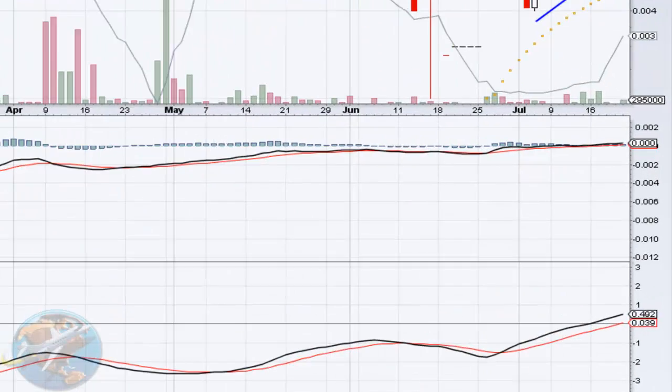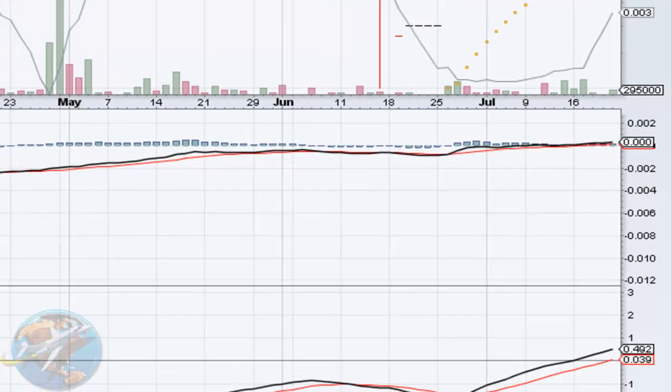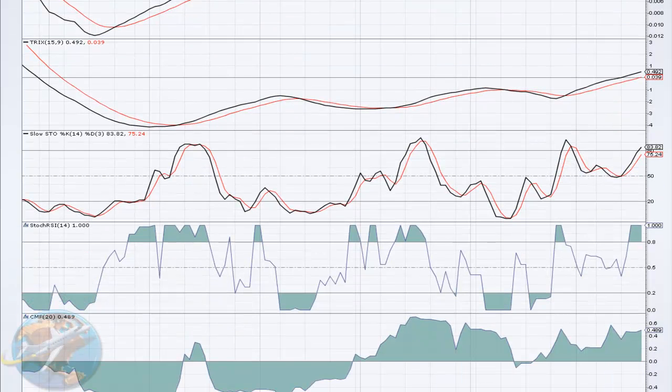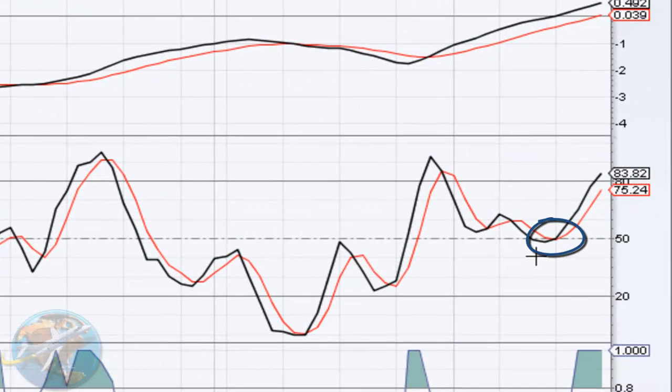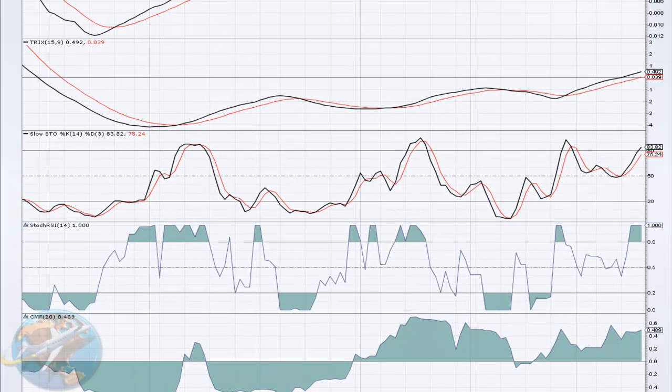MACD, we are above the zero line. Visually, according to the numbers up here, we're kind of just right level with it, but I think we are going to see a breakout of that pretty shortly. We have had this incline, so the MACD is showing us some strength. The TRIX line crossed over late June, and that's a bullish indicator as well. We are above the zero line. It's at 0.492. Slow stochastics, we crossed over our signal line earlier this month, and we are above the 80, giving us another bullish indicator on top of the signal line crossover, which is yet another bullish indicator.